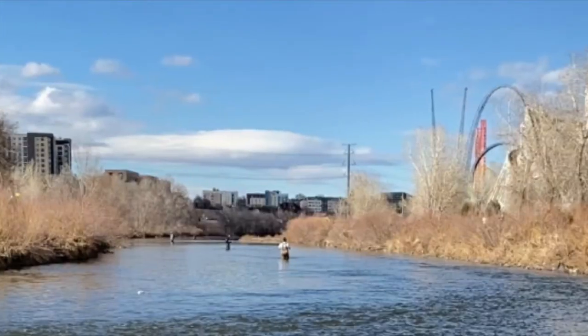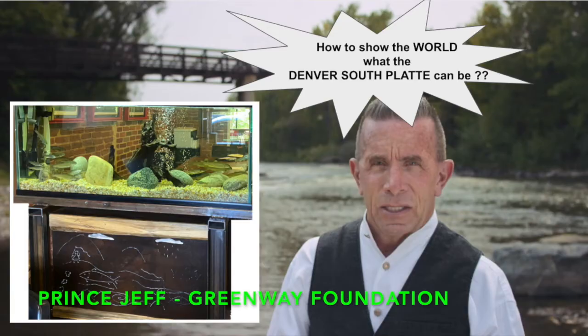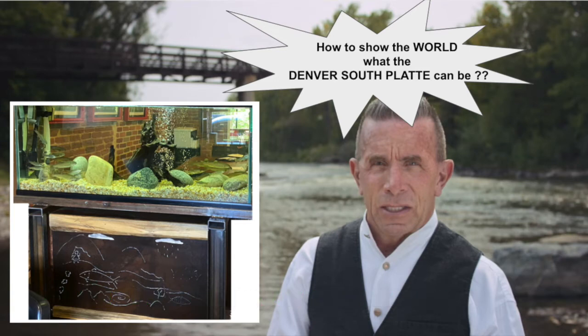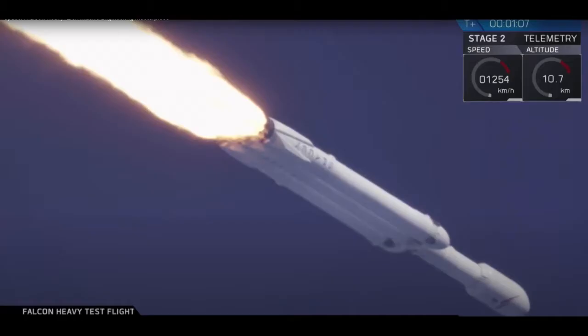Once upon a time, there were two princes who loved the same river, the Denver South Platte. One was Prince Jeff from the Greenway Foundation. He loved the South Platte, but wondered how he could show the world what a great healthy river the Denver South Platte could really be. The other was Prince John from Denver Trout Unlimited. He wondered how he could help more kids experience trout in the classroom, and also help the young trout survive.